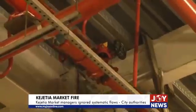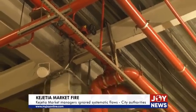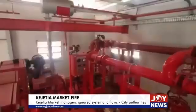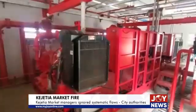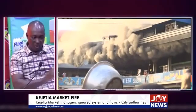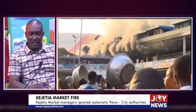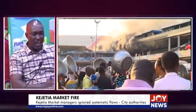An inspection of the operating premises of the Kejetia Market during March and April 2022 by the contractor revealed market managers had switched off the fire pumps designed to stay on 24 hours due to a leakage that should have been fixed. Public Relations Officer for the Combined Traders Association, Andrews Kofi, confirms this. Everything that is possible to quench fire is not working.